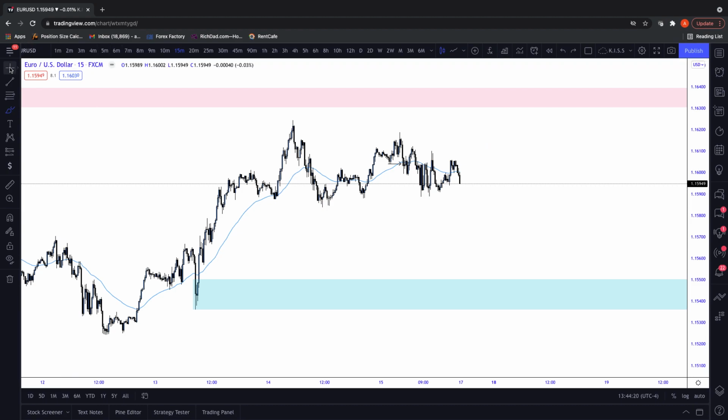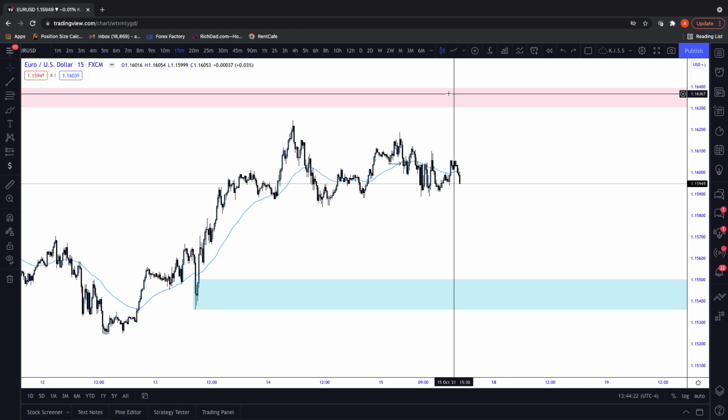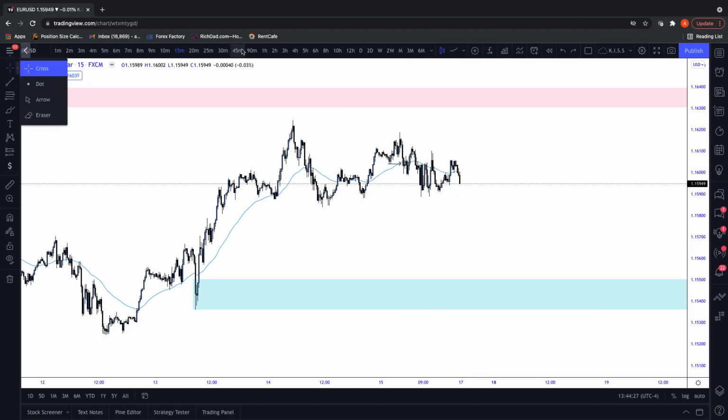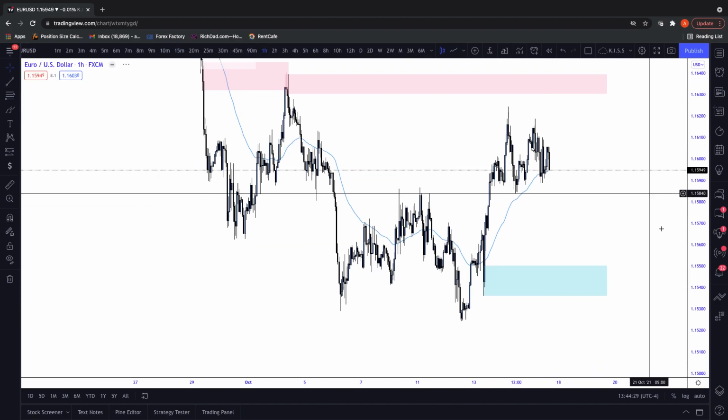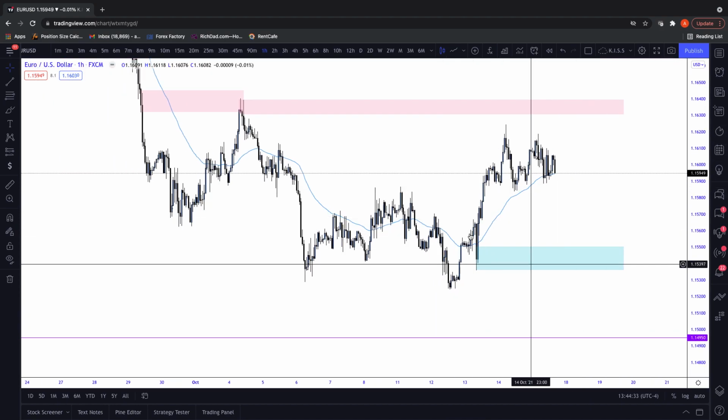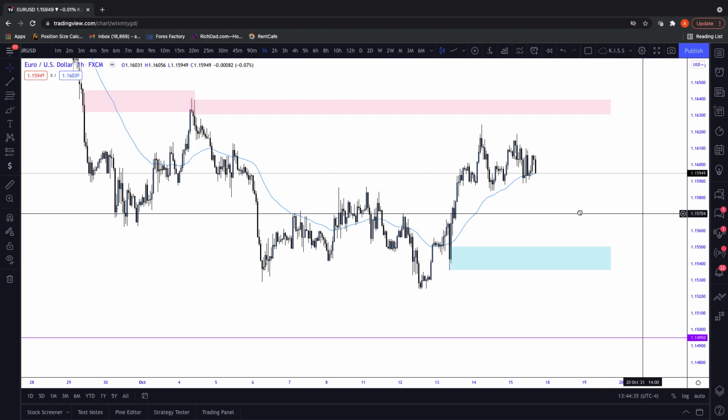Okay, so kind of the sell POI, supply, and demand. These are my levels. All right, so make sure you mark those same levels off. And if you're in VIP, obviously you'll stay up to date on all of these when the right time comes around.